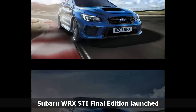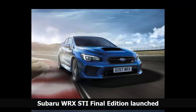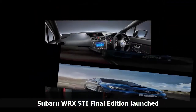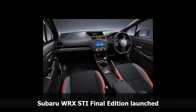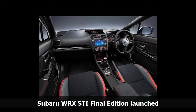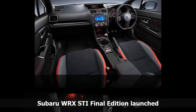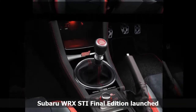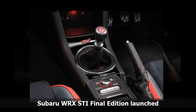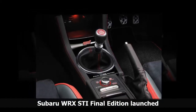Subaru has launched the WRX STI Final Edition, a limited-run special to celebrate the end of the brand's legendary motorsport-honed flagship model. The car has been uprated mechanically with larger brakes housed behind 19-in wheels and a multi-mode driver's control center differential to help with cornering agility.